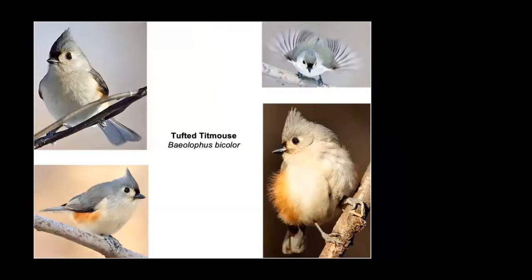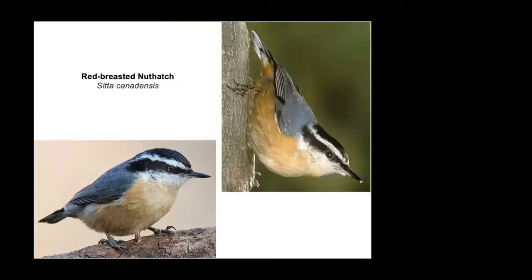Tufted titmouse is related to the black-capped chickadee, and some people think he's saying Peter, Peter, Peter, Peter. But he says a lot of other things too. Notice the rusty color underneath the wings. And there's a scolding sound that sounds a lot like a black-capped chickadee. Red-breasted nuthatch. This is a small bird, but he's got a loud song, like a toy hornet.